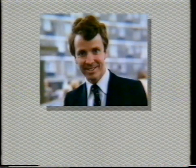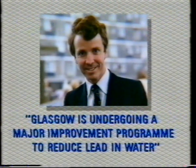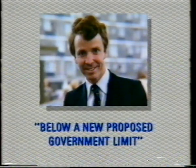Some disturbing findings, then, from our specially commissioned tap water survey. When we told Government Minister Colin Moynihan of our results, he said Glasgow is undergoing a major improvement programme to reduce lead in water. He went on to say that the Lee Valley Water Authority, responsible for the Dunstable area, is installing a treatment plant to reduce levels of trichloroethylene. And finally, when commenting on our chloroform test, Colin Moynihan said the 27 micrograms found in Barry Kemp's tap water is below a new proposed government limit.